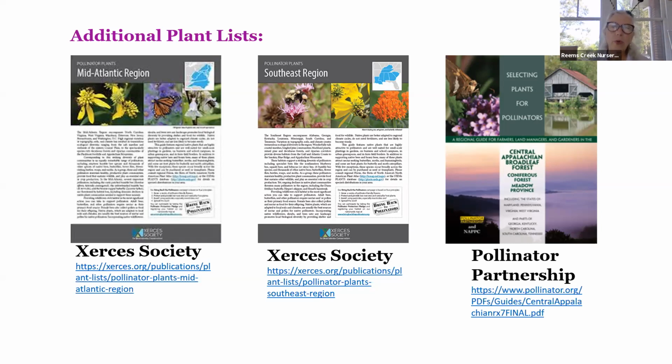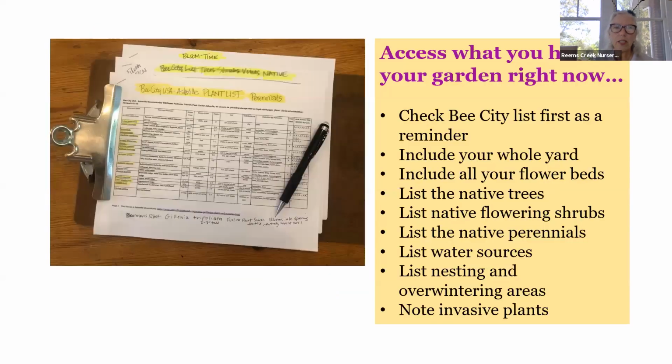And I'll mention one more list that I found. If you go to Carolina Native Nursery, they actually have a perennial list that is color coded. So you can just look at the list and say you were looking for a yellow flowering plant. You can look at that list and see all the yellow plants or all the pink plants or all the purple plants. So that's pretty useful. And there's some other links on the actual application to further lists.